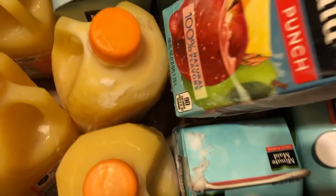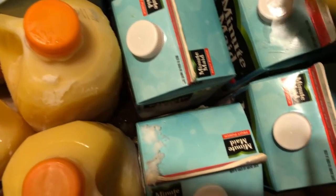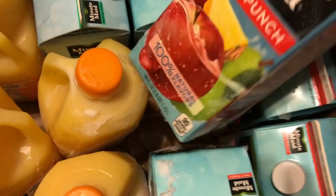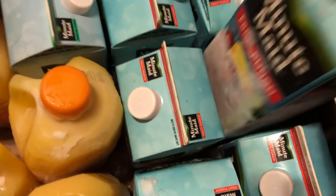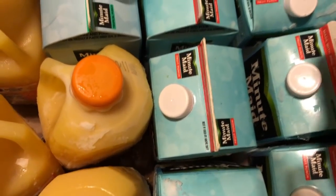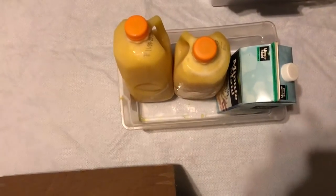6 gallons of orange juice, and then this fruit punch. So 2, 4, 6, 7, 8. So 8 boxes or gallons of fruit punch. Minute Maid fruit punch. I think these are all fruit punch. And these are not expired also. So there's one more in there. And what else?